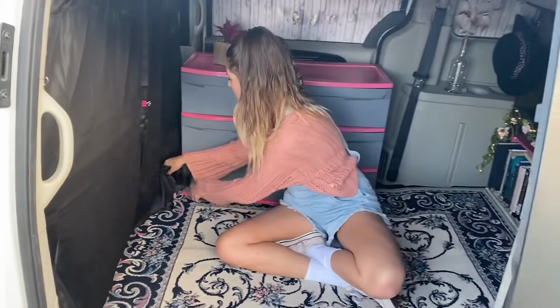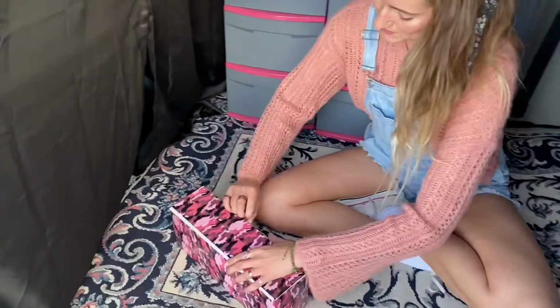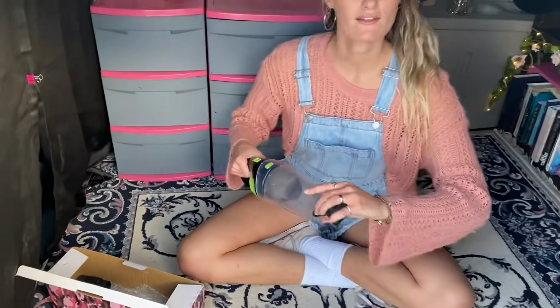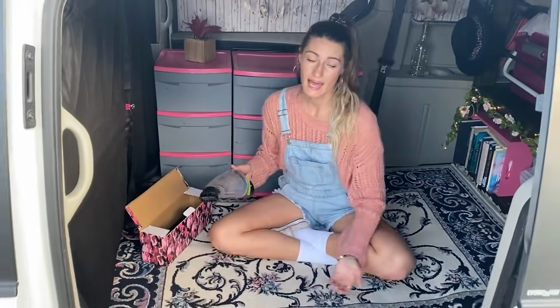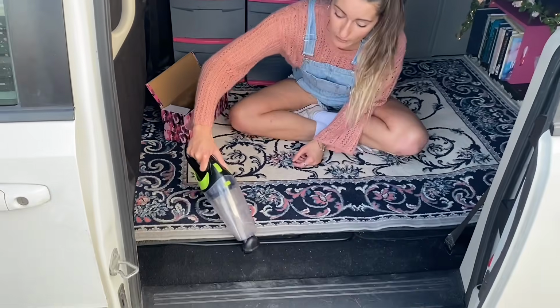Another really important thing that I have in here is my dust buster. It can charge with the outlets in the van, and I do this a few times a week just because it does get pretty dirty. So it's just pretty powerful, cleans things right up.